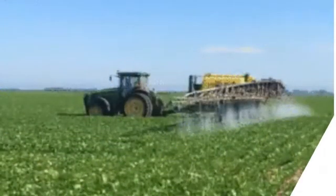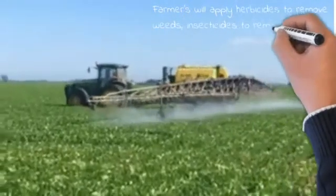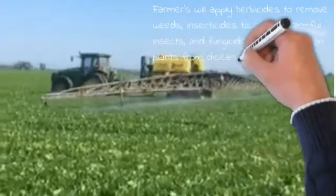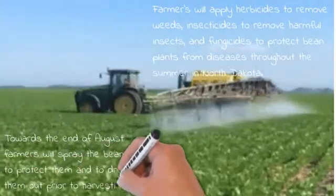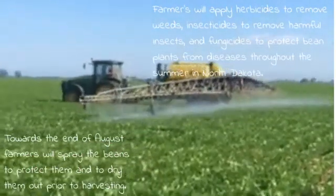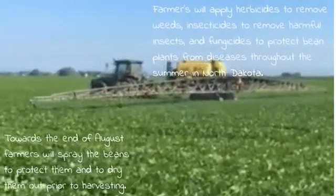Farmers will apply herbicides to remove weeds from the bean plants. They will then apply insecticides to remove any harmful insects. And finally, they'll apply fungicides that will help protect bean plants from diseases during the summer months in North Dakota. Also, towards the end of August, farmers spray the plants to protect them and dry them out prior to harvesting.